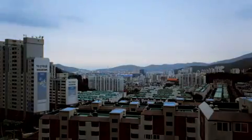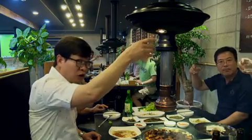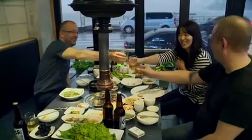That night, Peter gathers the team for a celebration at a local barbecue restaurant. Barbecue, good. Cheers, enjoy. Cheers. Korean beers are very good. They don't bring a headache next month. Cheers.